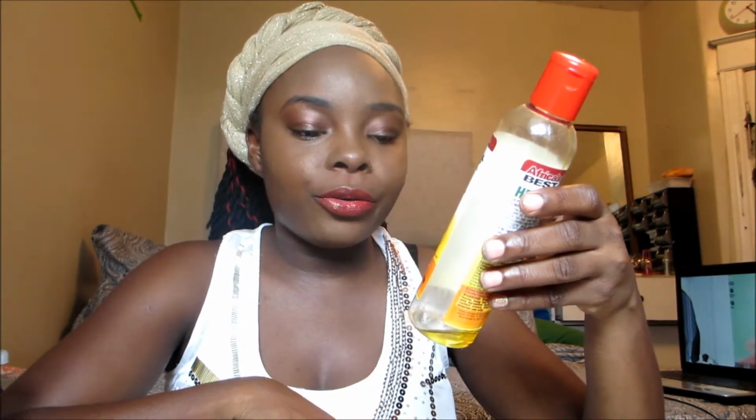Next is, I have a thing for oils and stuff, but this is Africa's Best Ultimate Herbal Oil. I've had this forever and it's just now emptying. Over the summer, I like to put this on before I put on my sunscreen, and it just works and my skin stays moisturized and it glistens and glows and looks all fabulous.